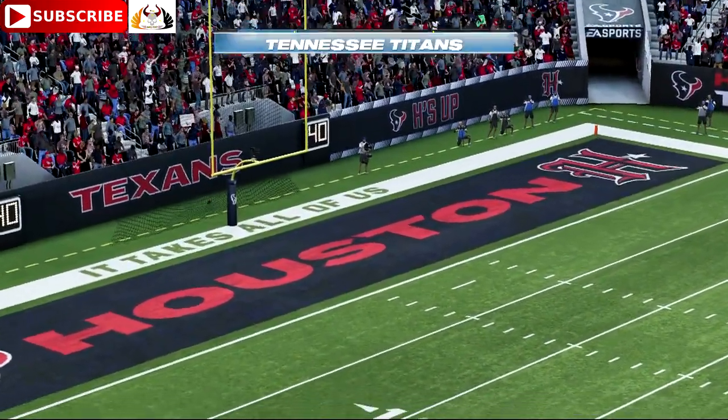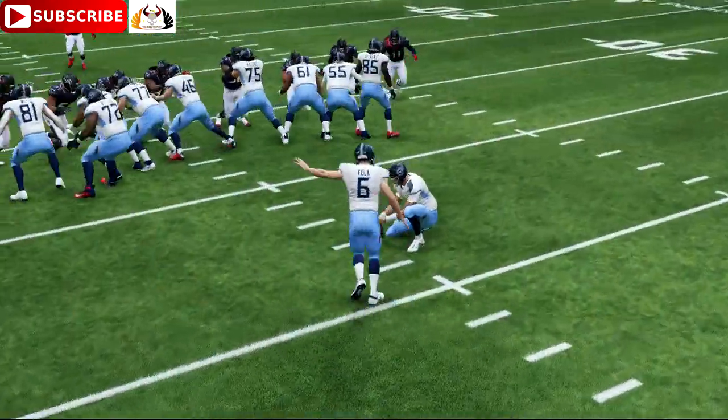The kick is good. And they are on the board, but still trailing. It's 7-3.